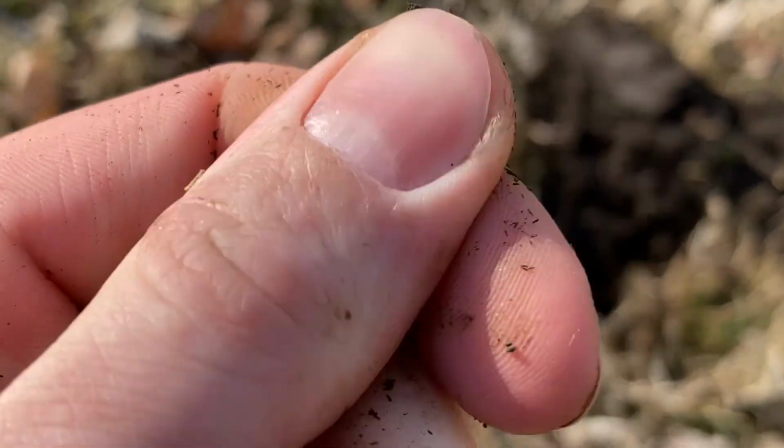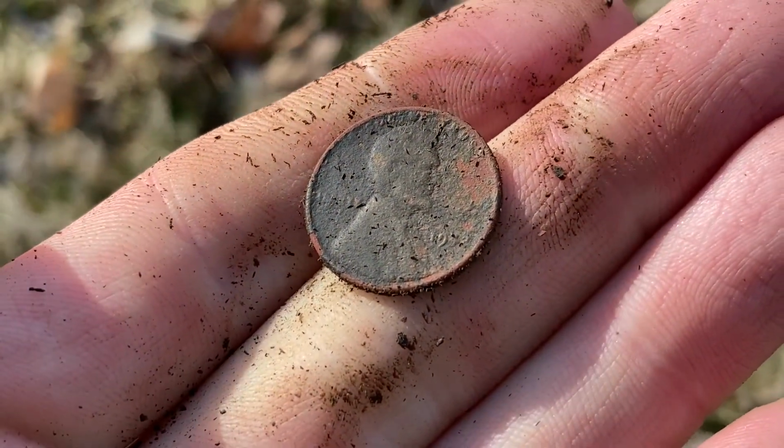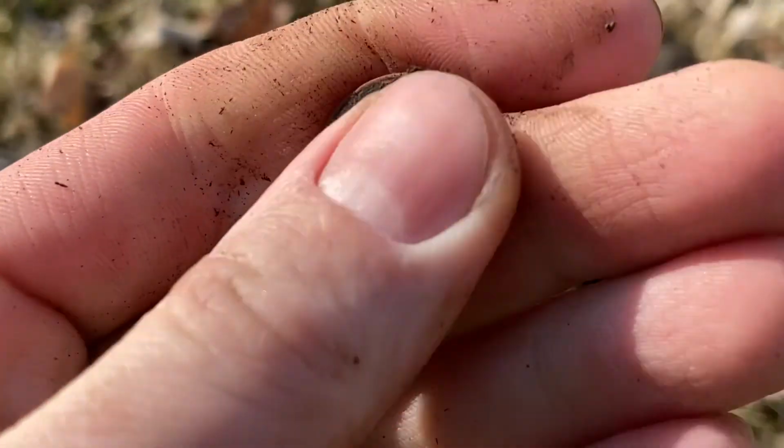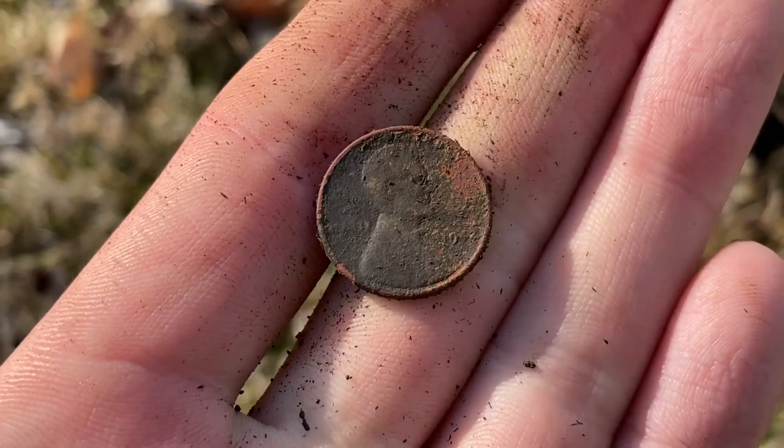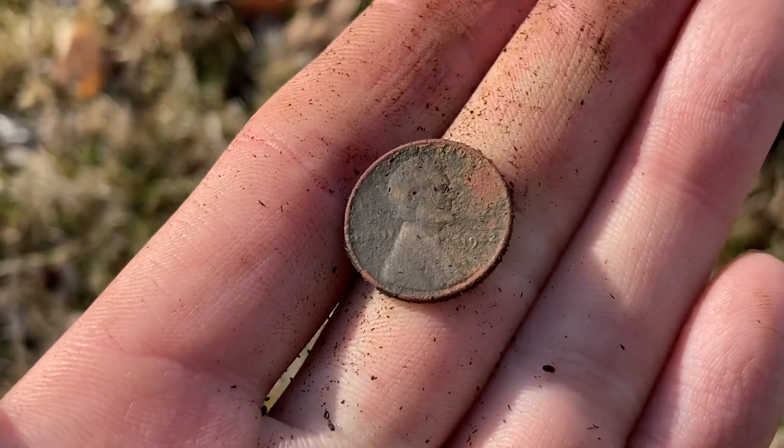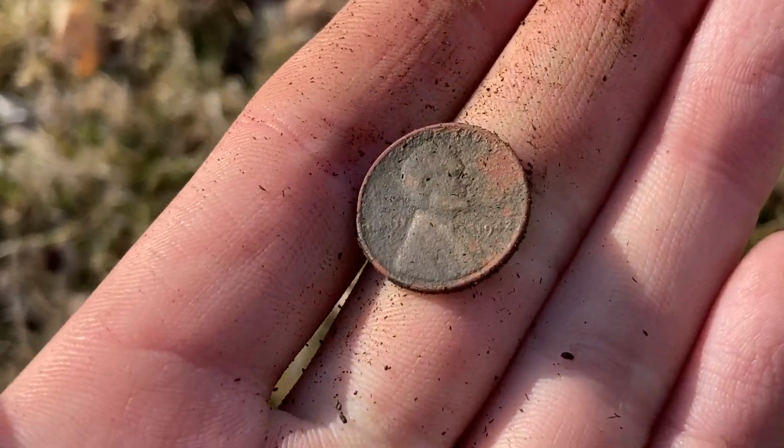I don't know. 42, maybe? 1942? That's not bad. I was hoping to find a little silver coin today, but it hasn't happened yet. Found lots of clad, though. So let's get back to hunting.